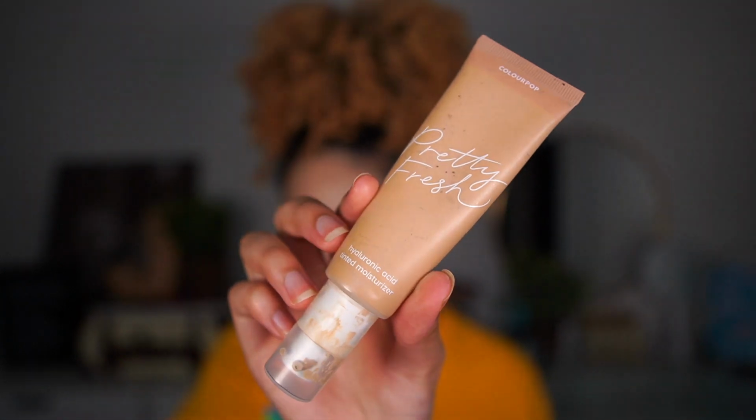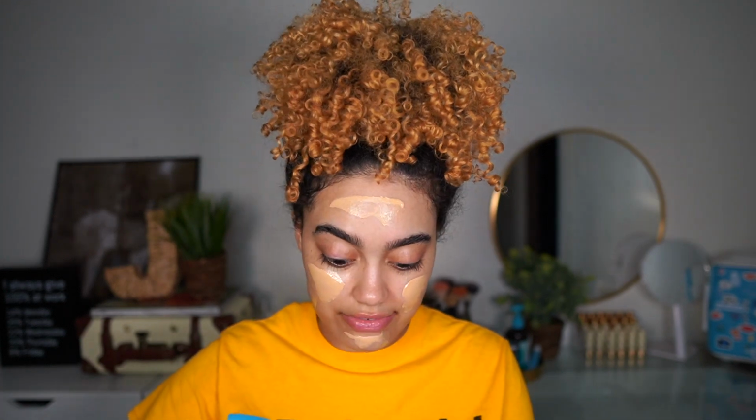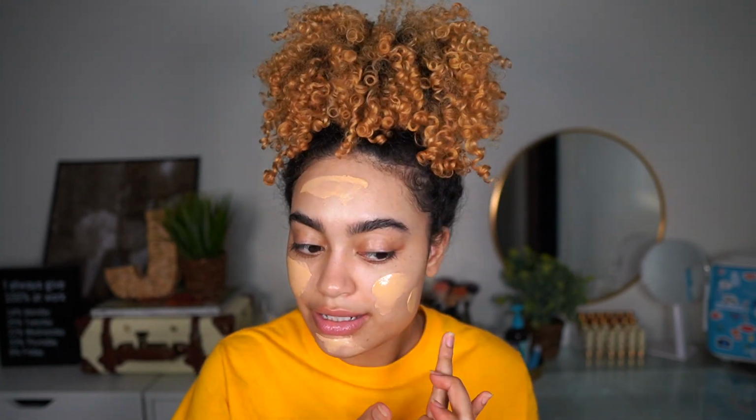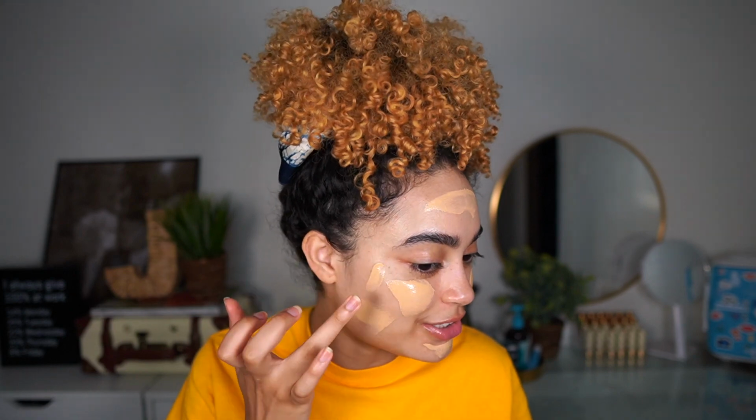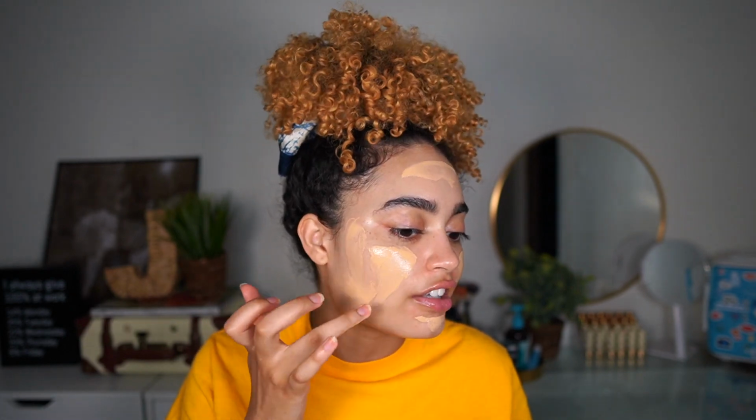For my face, I'm gonna use the Pretty Fresh Tinted Moisturizer. As you can see, it looks pretty gross because it's very well loved. I love this stuff. Since I haven't gone anywhere sunny and tan worthy, I'm still my winter shade, so I guess that's a perk. I can still use my other foundations and stuff that match my natural skin tone. I did just book a little local getaway.